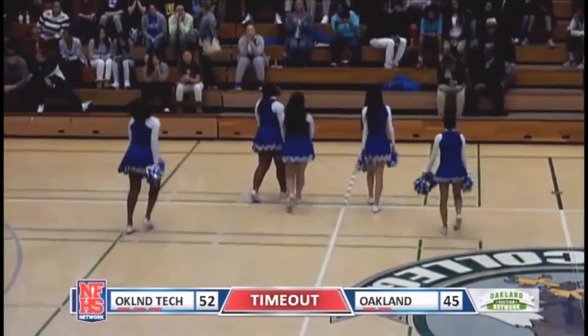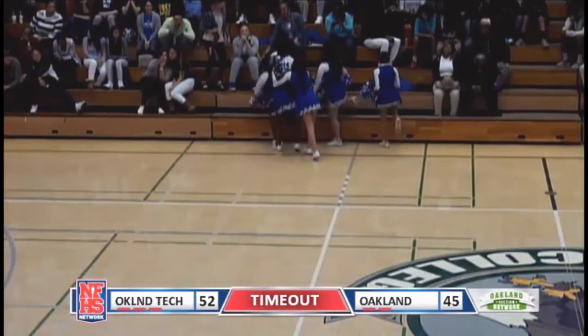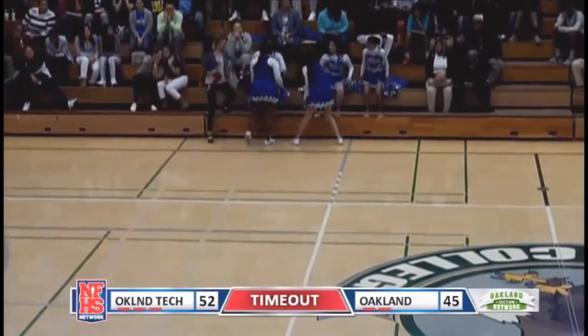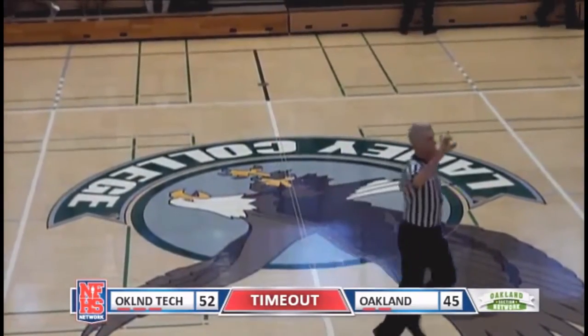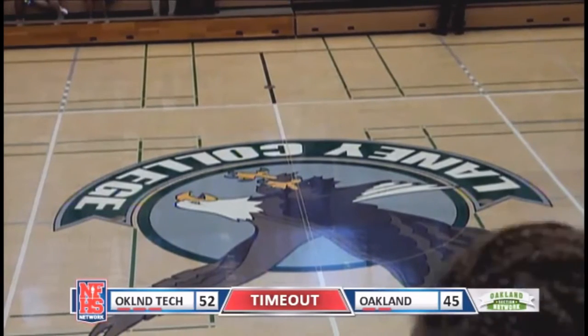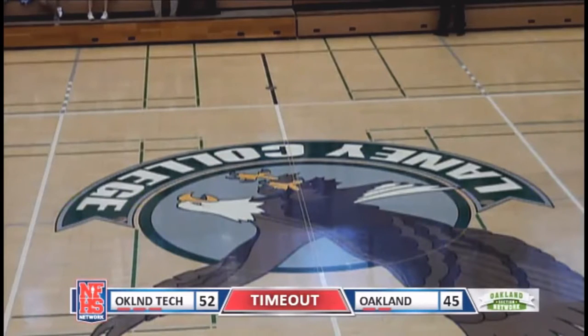Thank you, Allie. The Oakland High Wildcats cheerleading squad performing for the fans during the break. Like I said, this gym here at Laney College starting to get packed. Yeah, absolutely. With both fans of the current game and the one in just a few minutes or an hour or so.